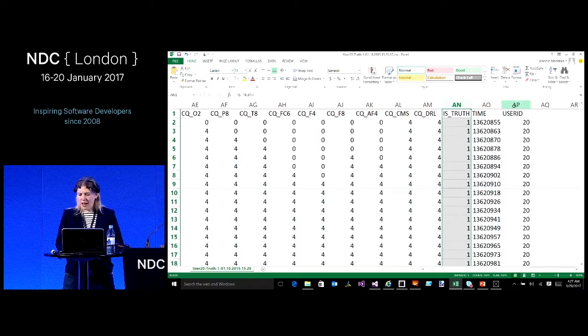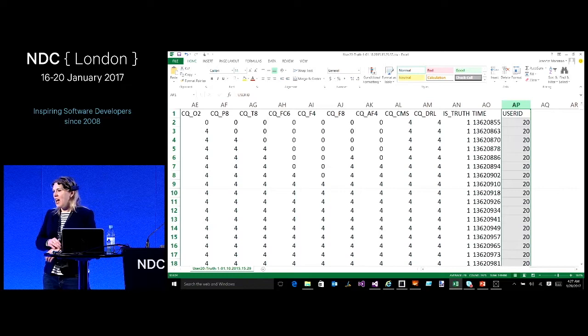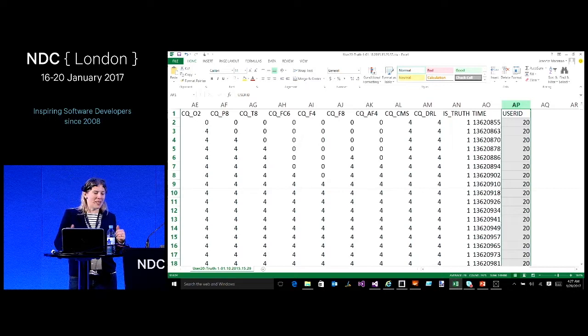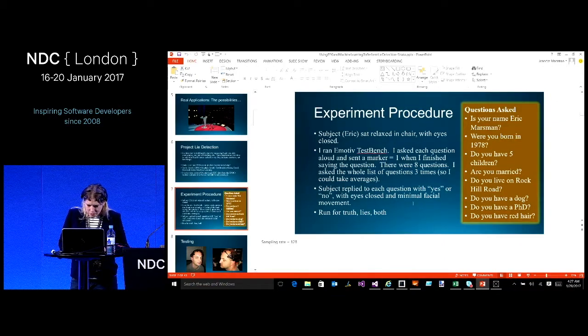And then finally, I have a user ID. I started this work with my husband, and then I expanded it after that and started putting the headset on lots of different people and trying to extrapolate, so that general purpose lie detection would be the next exciting challenge. All right, so that's what the data looks like and what we have access to. Now let me jump back here.